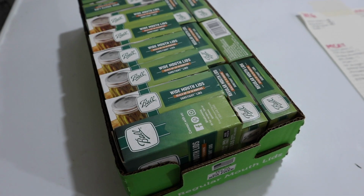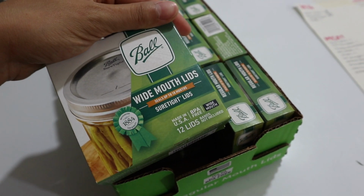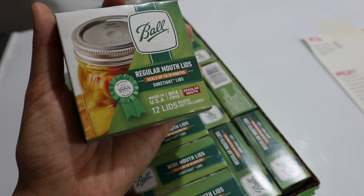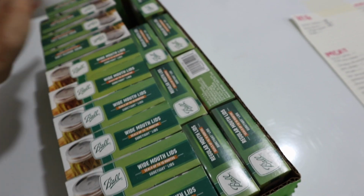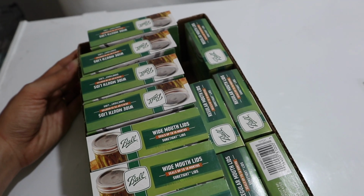Luckily, I was able to stock up on canning lids this past winter. I did it really early on because I didn't want to wait till spring when people were going crazy over them. So I was able to get them back in I think December or January, and I am all good for the year, and I might even have some extra for the year after, so I feel really good about that. So if you haven't stocked up yet for the year, now's probably the time to go out and look for those, because I know it's been really hard the last couple of years to get those at a good price.